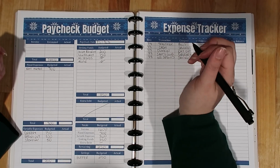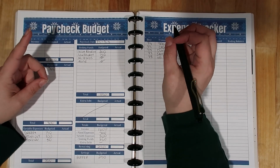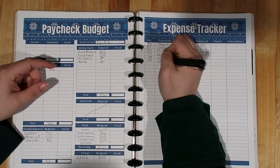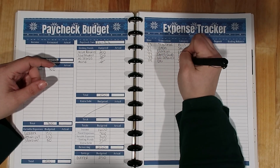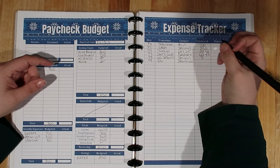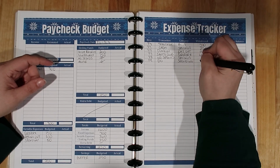Okay, and then on the 9th, my husband ran to Dollar General for something. I'm not even sure what that something is, but I took it out of our spending category, and it was $7.15.